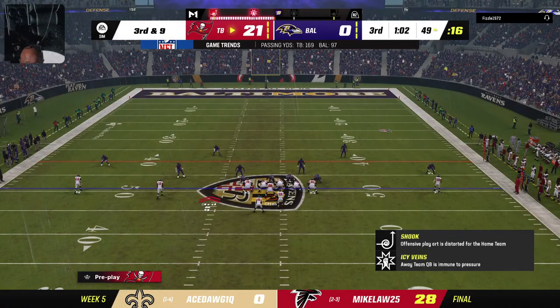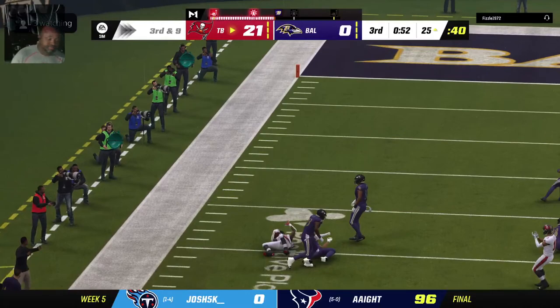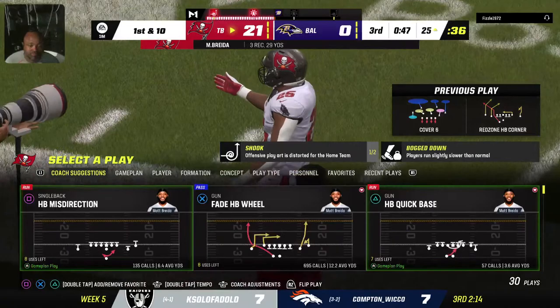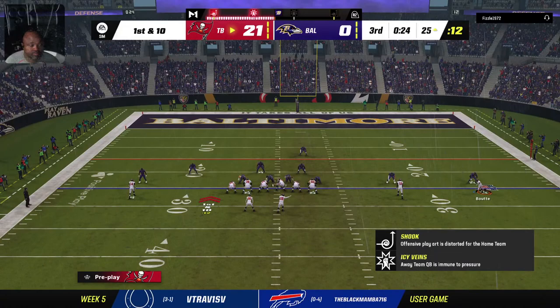On third down, he'll drop to throw. He'll get this into the hands of Breida. And they're able to work this to the 25 before it's all said and done. That's a third down conversion of 24 yards there. Nice play. So first and 10. And if they score on this drive, might have to start digging in our second half blowout material.